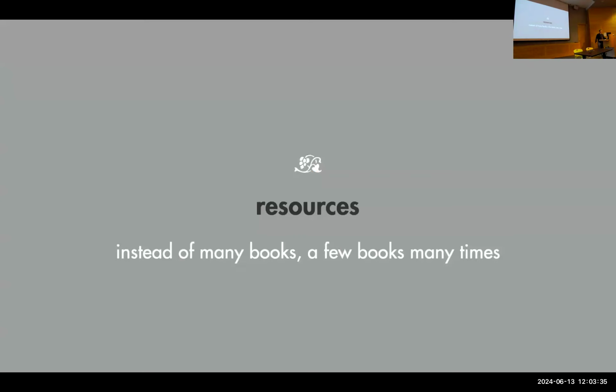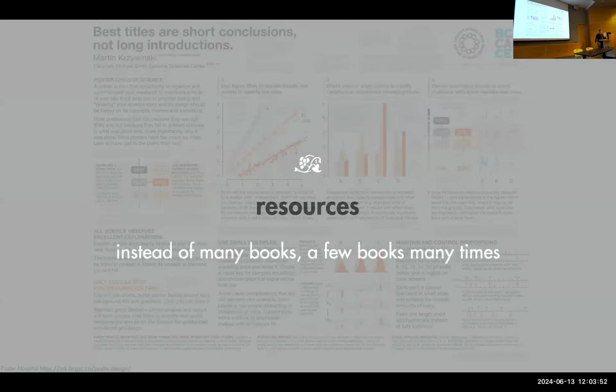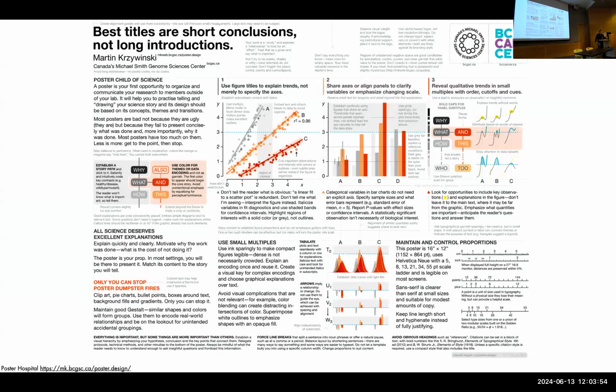So we have until 12:30, so I might have a couple of other examples. I wasn't sure how quickly I was talking today. So are there resources? Of course there are resources, lots of resources, but I think that you're better off reading a couple of classic books and reading them several times, or going to the same place.